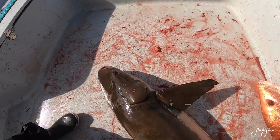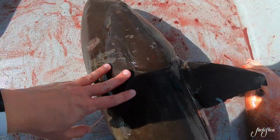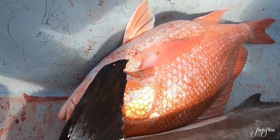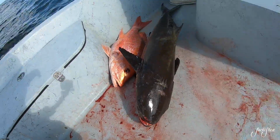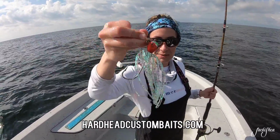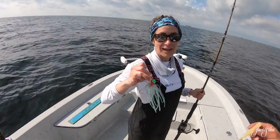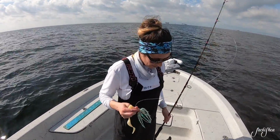Oh my, you should be good. Look at the size of both of these fish. Oh my god. Jacki, that is. Oh my god. Yes, girl. We got. I feel like you can't even tell how big these fish are on the camera. We are showing you the bait today because these are from my special friends, Hardhead Custom Baits. They make these really nice jig heads with these skirts, and I'm pretty sure they're hand painted. And we just caught both of these fish back to back on this jig.